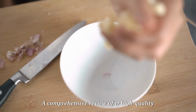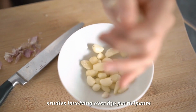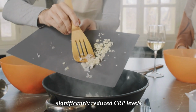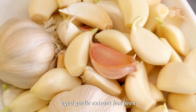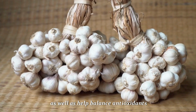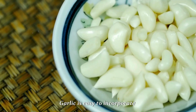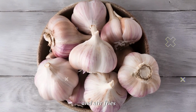A comprehensive review of 17 high-quality studies involving over 830 participants found that garlic supplementation significantly reduced CRP levels. Furthermore, aged garlic extract has been shown to reduce both CRP and TNF-α levels, as well as help balance antioxidants like glutathione, GSH. Garlic is easy to incorporate into dishes like soups, salads, and stir-fries.